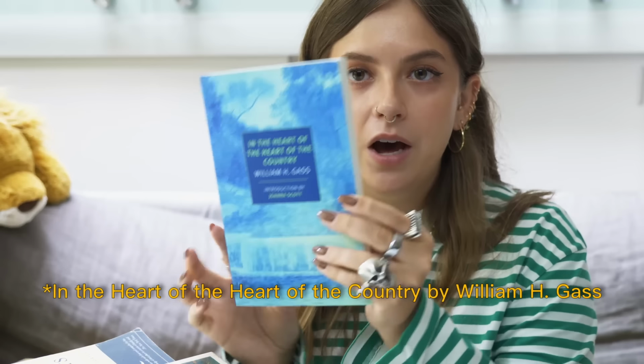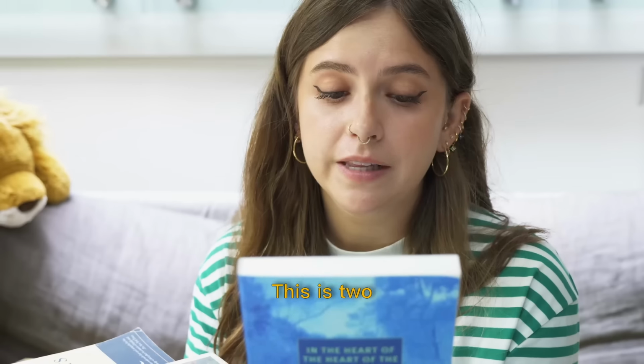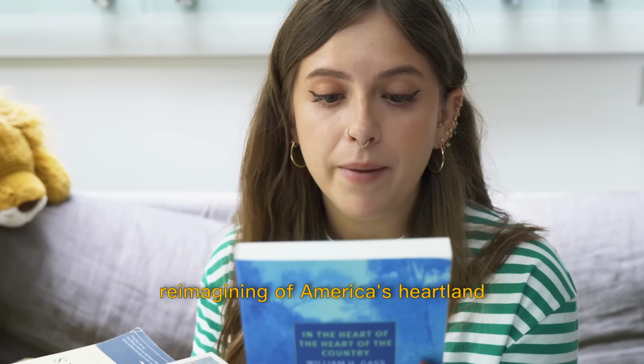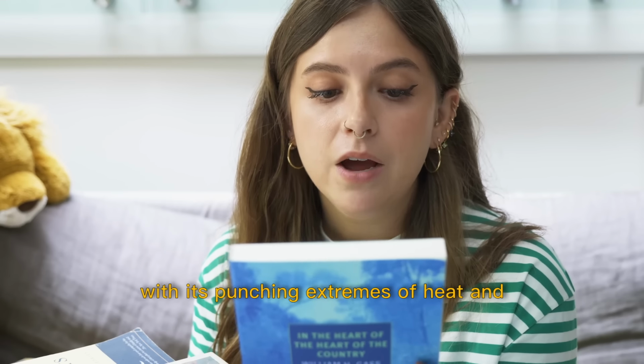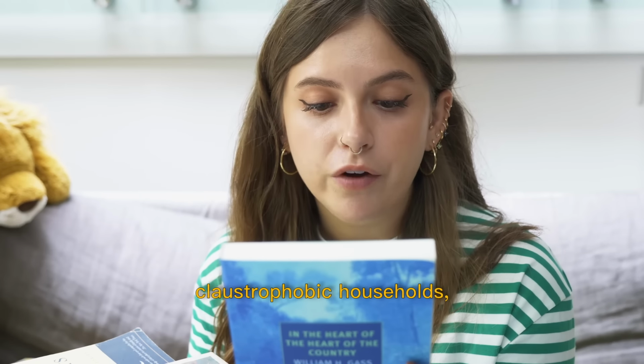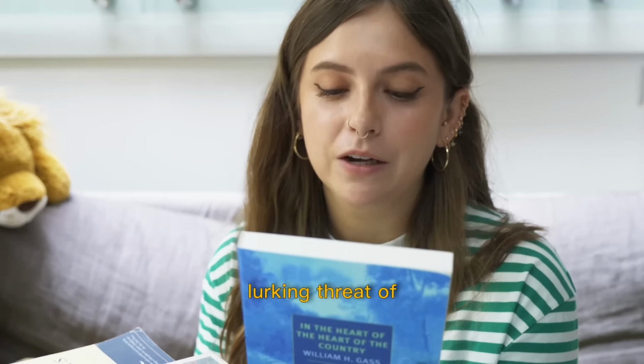I've got In the Heart of the Country by William H. Gass. This is 2 novellas and 3 short stories. They're all set in the Midwest, and together they offer a mythical reimagining of America's heartland, with its punching extremes of heat and cold, its endless spaces and claustrophobic households, its hidden and baffled desires, its lurking threat of violence.